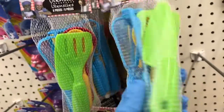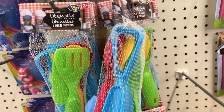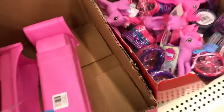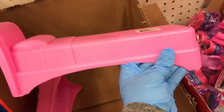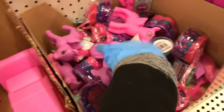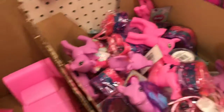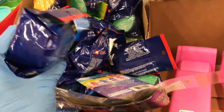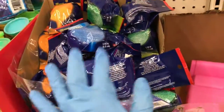These are like the utensils. These utensils are really nice. So they have a pack of that all the way down. And they even have the bed. Isn't that nice, guys? They have the bed for the dollhouse. Then here they have the little ponies, and they have the little bracelets. So they only have the bed right now for the doll accessories, and then here they have the glow ball. So they have that. That's new.